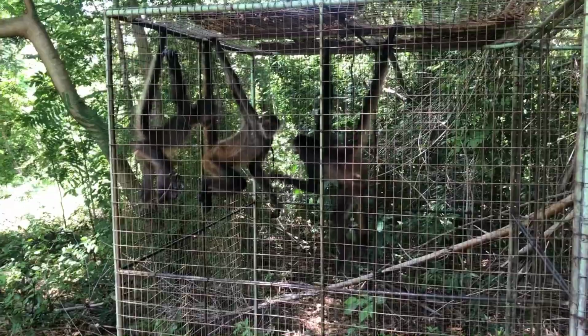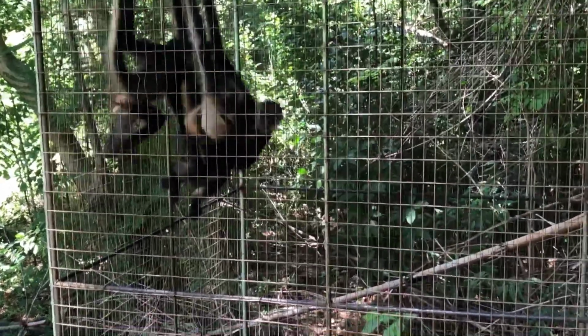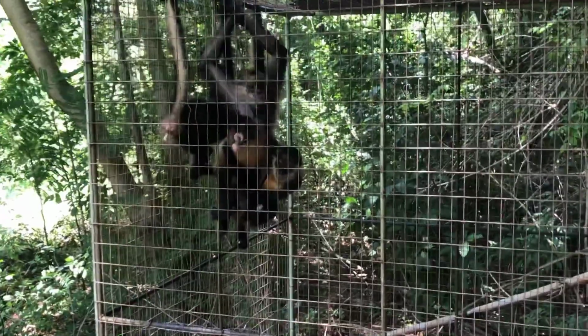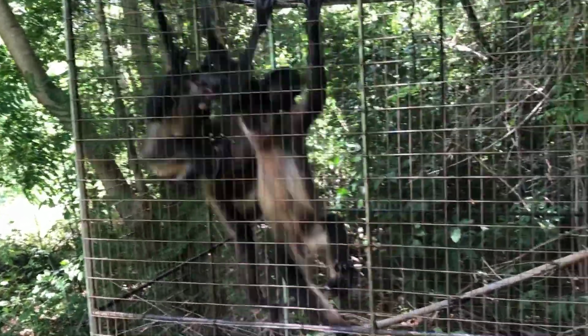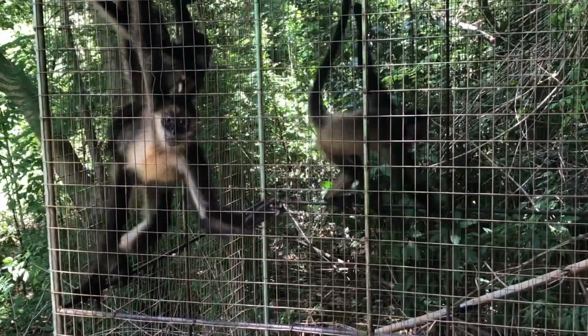Oh, wait. Look at those two. Oh, big kisser. So yes, guys, those are the parents. And that's the child. That's one family in here actually, and I think that's so cool. Look at all of them.